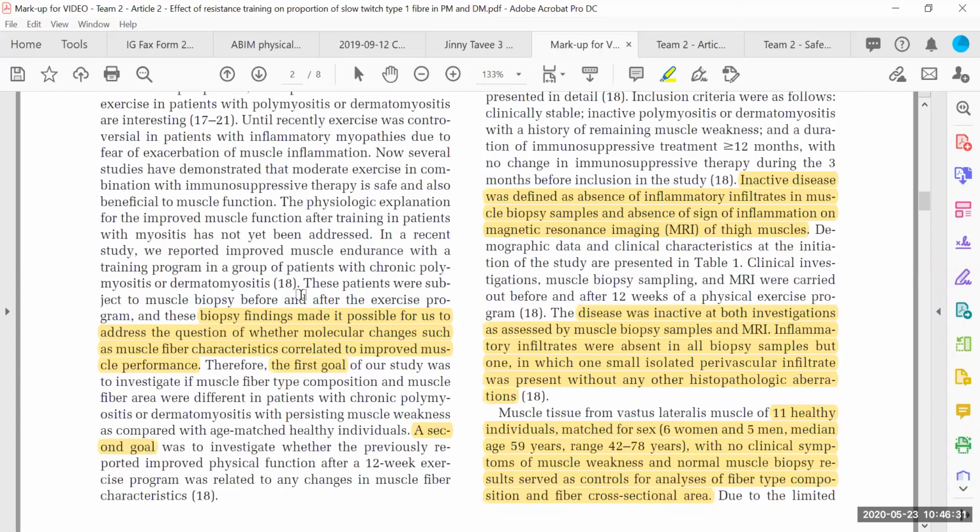So the study demonstrated effectiveness, even though it was not a controlled randomized trial. And there were biopsies that were done, and the biopsy findings made it possible to go on to investigate further. So they're really dedicated researchers. They wanted to follow the questions, trying to provide more answers that could potentially explain this phenomenon, and also possibly consider examining muscles in such a way when looking at exercise studies in the future.